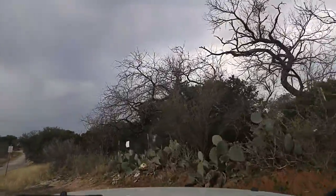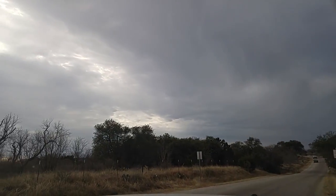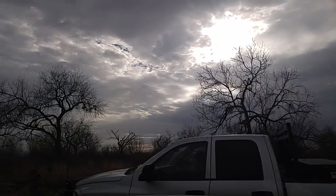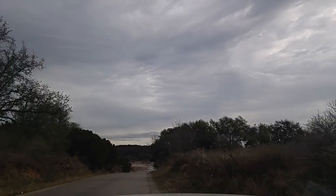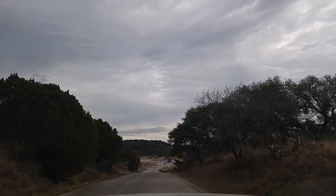This guy parked on the left over here is blocking my turn, but I don't think he really cares. Well, I can't make the turn, I don't think. Well, I can. I just took part of the paint off his truck. But be that as it may, we're headed back across the bridge now. Again, this is in Kingsland, Texas.